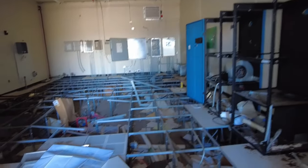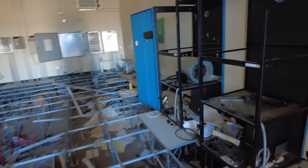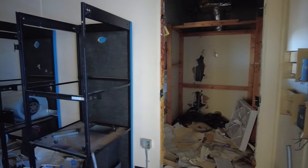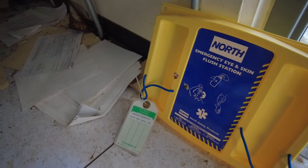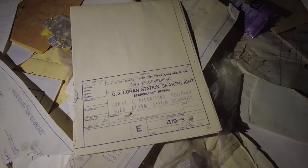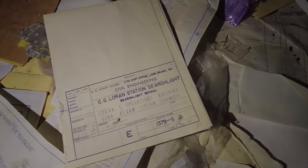This is pretty cool here. Not sure how stable this floor is. Some documents here. Yep, we have the Civil Engineering, CG, Loran Station, Searchlight, Nevada.